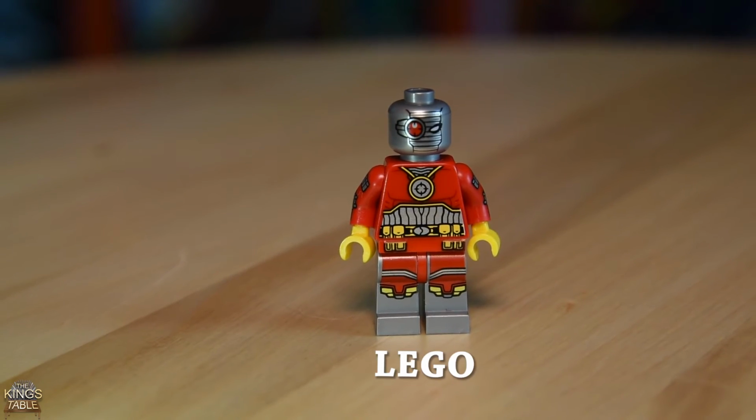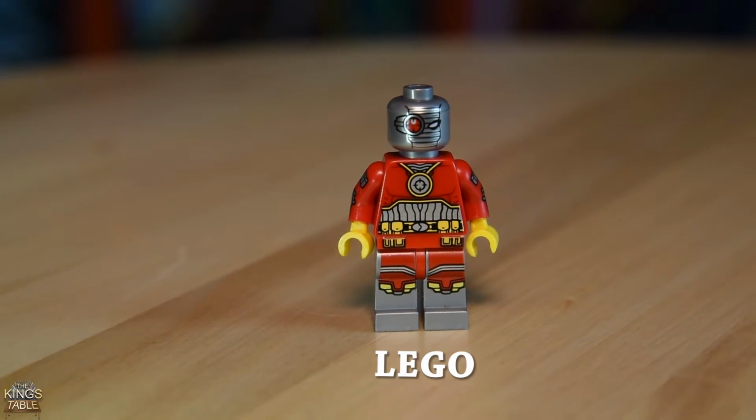Crap. At this point, I don't even know yet. I haven't even gotten a good look at it. So let me see. This one's Lego. Are you sure? Did you look at the top? No, I haven't. But now I've seen the eye, and I feel like this one's Lego. Which one's which? Are you sure? I looked now. I know I'm wrong.